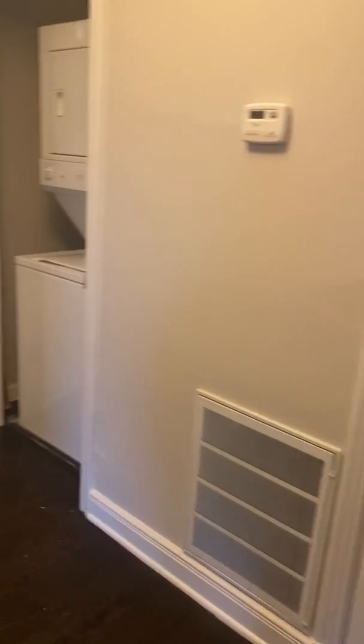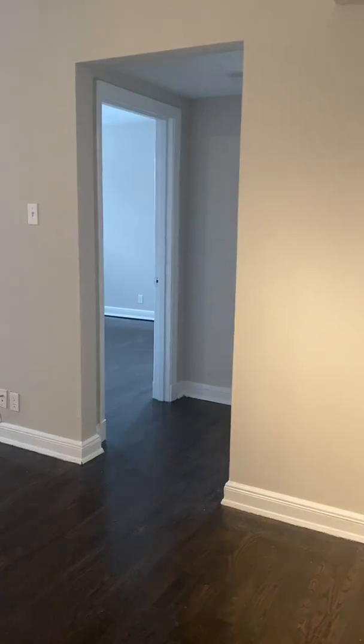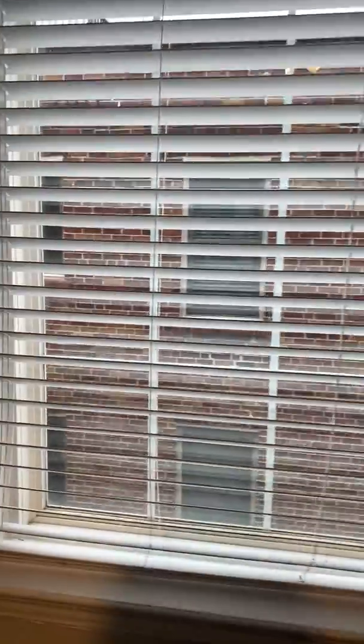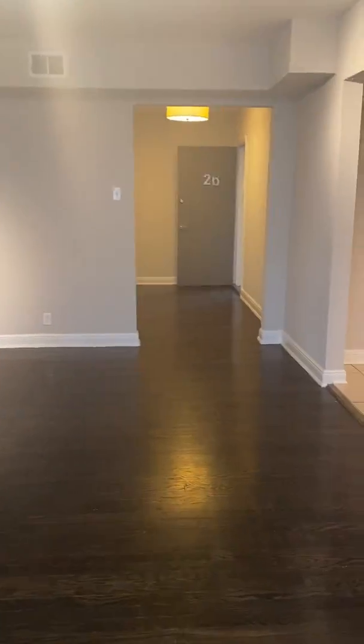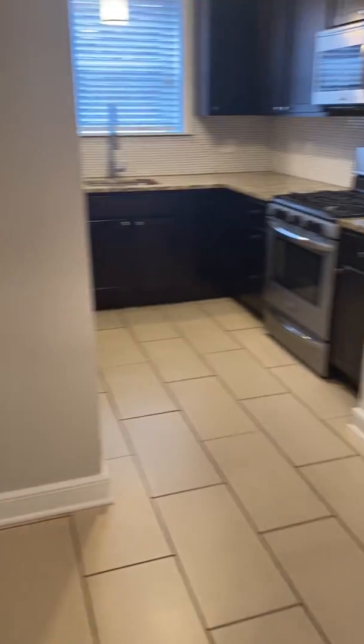You enter, and your stackable washer and dryer is going to be to the right. Beautiful open layout here. Bright lighting. I love the hardwood floors in here. You're gonna have dining room space that will fit virtually any dining room table.